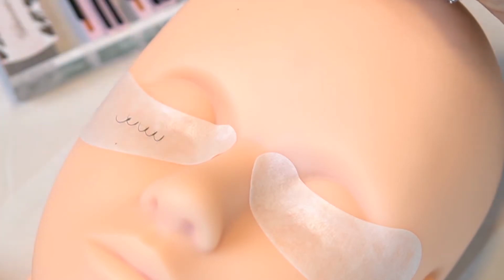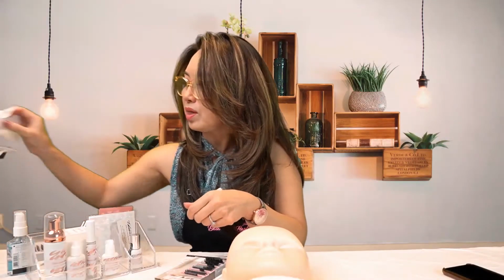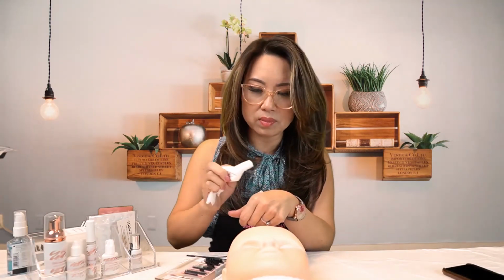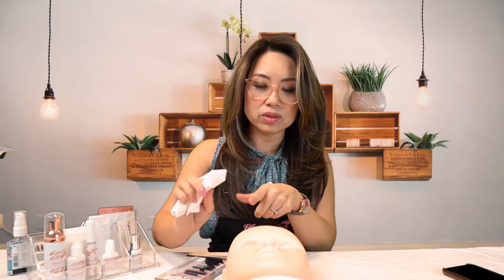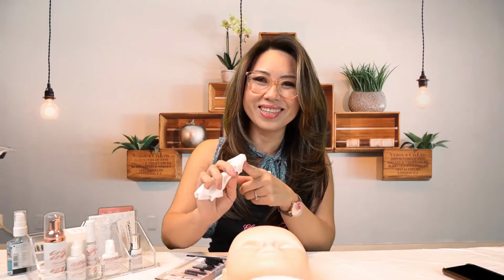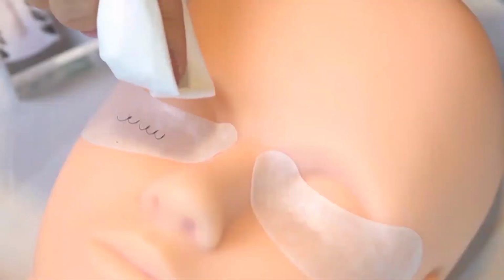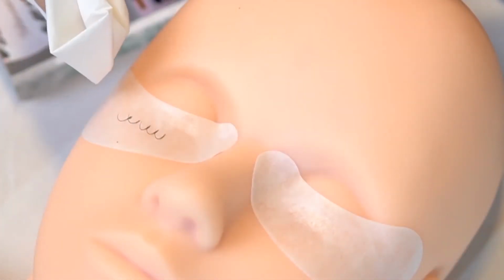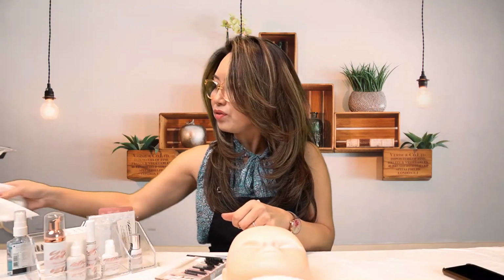Once that's off, you want to go ahead and use the wet nap or a cleanser on the tissue. You're going to dab it off and remove everything. Okay, that's with the sterile cleanser. So after the sterile cleanser is applied, now you have clean lashes.